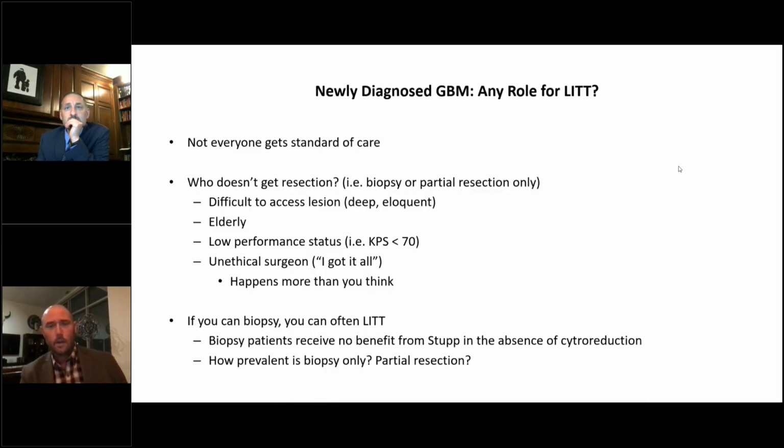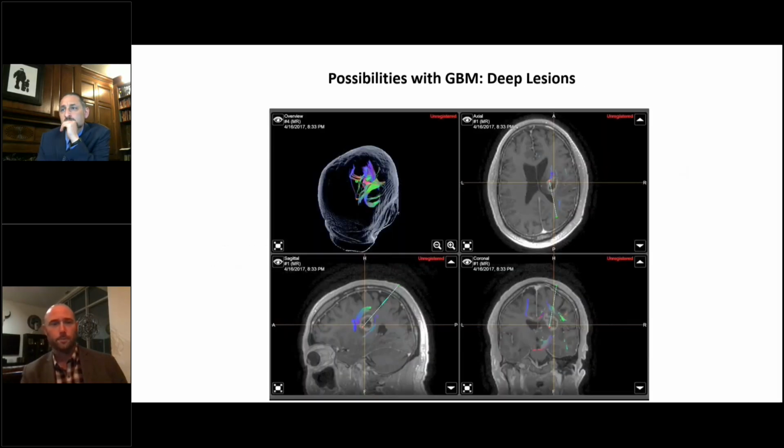Anyway, the fact is that if you're only biopsying folks and you're not offering them cytoreduction, they're really not receiving any benefit from the Stoop protocol absent that cytoreduction. So when you think about it, the folks that you're biopsying only, or who you're only partially resecting, might also be people that could benefit from the cytoreduction that LITT would offer if it's something that might be safe to pursue. So an instance of that might be something like this.